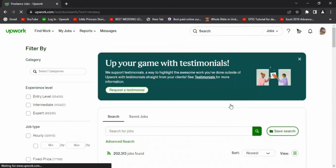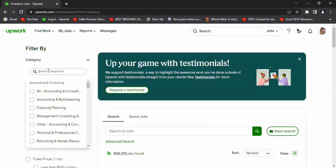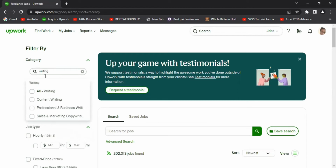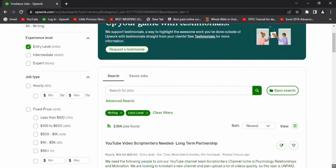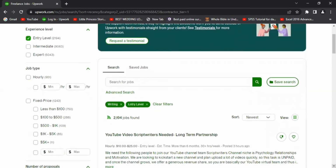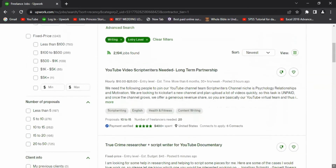The filter tab is now active on the far left. The first filter is category. I want to look for writing jobs, so I'll say writing, all writing. Remember, we said you're looking for jobs that are supported by your profile. I have a writing profile, so I can look for jobs in writing. Experience level: I have just joined the platform, so I'm at entry level. Job type depends on your preference. If you want an hourly job or a fixed price, that's okay, but for me, I'll not choose anything.